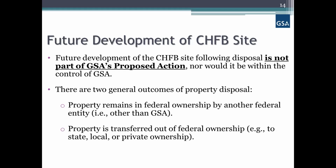It is important to remember that since we're in California, unless another federal agency takes control of the site, which is very unlikely at this point, future development of the site would have to be analyzed under the California Environmental Quality Act, which would give the public another bite at the apple in terms of commenting or expressing any desires for outcome of the site.